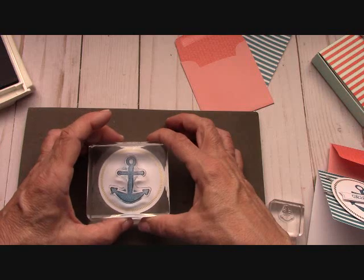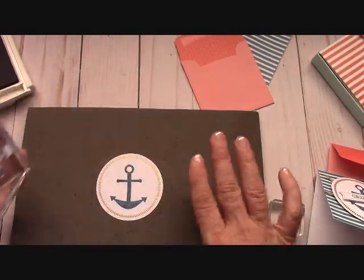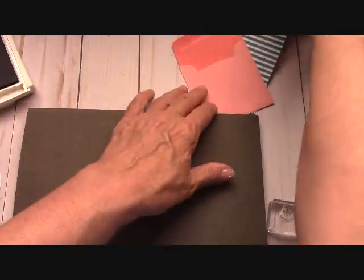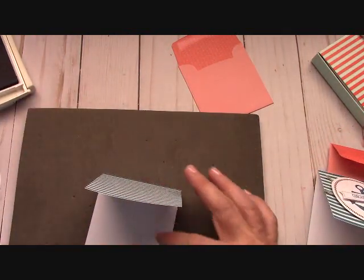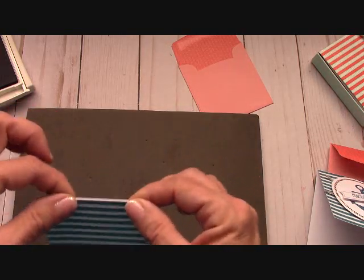Go ahead and stamp it. And again, because it's a larger stamp, I did bring in the foam pad, and I get a beautiful image. Just like that. Let me bring my card base in, fold it, get my little anchor. There's also a starfish that would really look cute on these cards also.